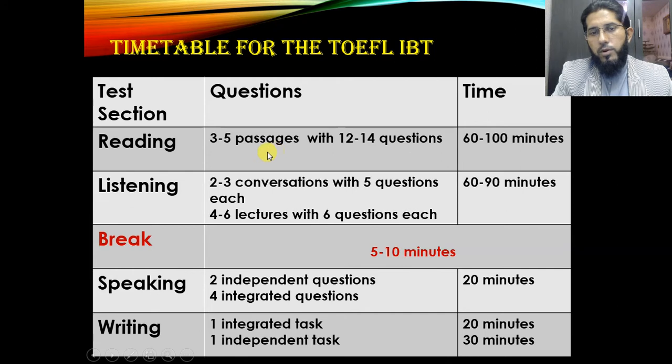So now if you have 3 passages, then 60 minutes. If you have 5 passages, then 100 minutes, which means about 20 minutes for each passage. And the listening section has 2 to 3 conversations with 5 questions each, and 4 to 6 lectures with 6 questions each, so 60 to 90 minutes. And there's a break, 5 to 10 minutes. Then you go to the speaking section after the break time. In the speaking section, you have 2 independent questions and 4 integrated questions. 20 minutes altogether for the speaking section.